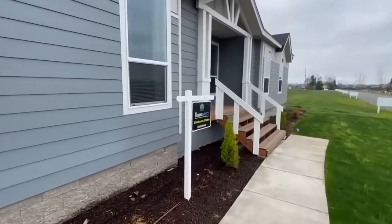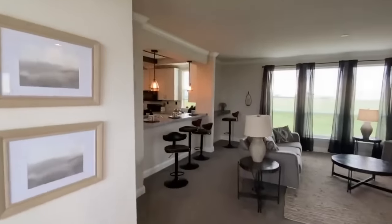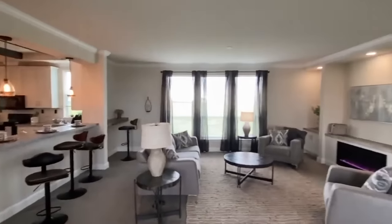All right, so what do y'all think about the outside of this home though? Without further ado, I've only just barely stepped inside. So everything that you see will be also new to me.